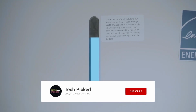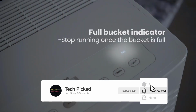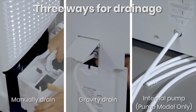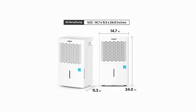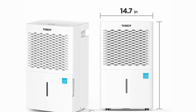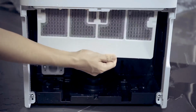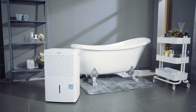On the other hand, the TOSOT is very quiet, and the motor is remarkably quiet. Noisy components are one of TOSOT's most significant weaknesses, and that's unfortunately true here as well. It also lacks a remote control, so you'll need to be near an outlet to operate the machine. However, suppose you are willing to mount the dehumidifier on a wall instead of leaving it on the floor. In that case, the TOSOT 50 pint with internal pump is a decently priced dehumidifier that can do the job of a more expensive model.